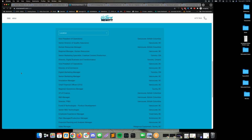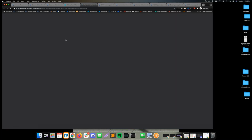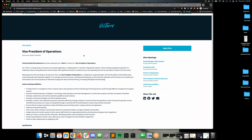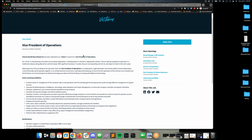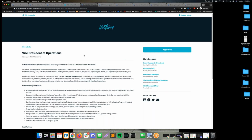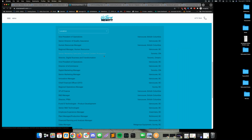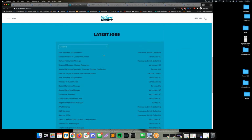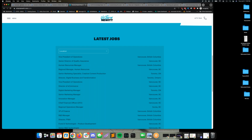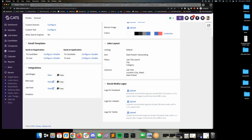And it still lives within the portal space, because if I'm looking at this VP of operations job, if I click it, guess what? Boom. It's going to take me right over to the portal where I have that application, et cetera. So you can never fully get away from this per se, but this does give you a nice front end if you want a little bit more customization, a little bit more control over what those jobs look like. And to get that, you go into your portal setting.